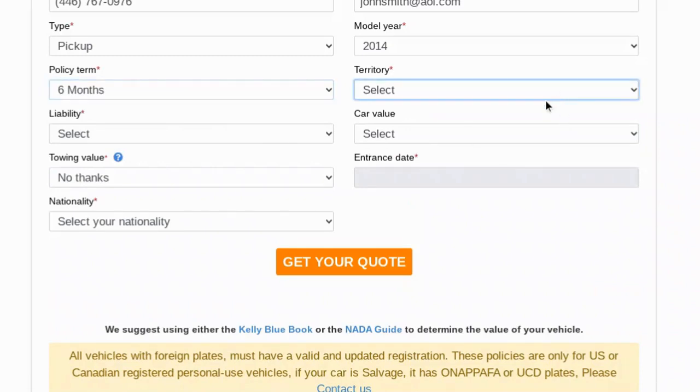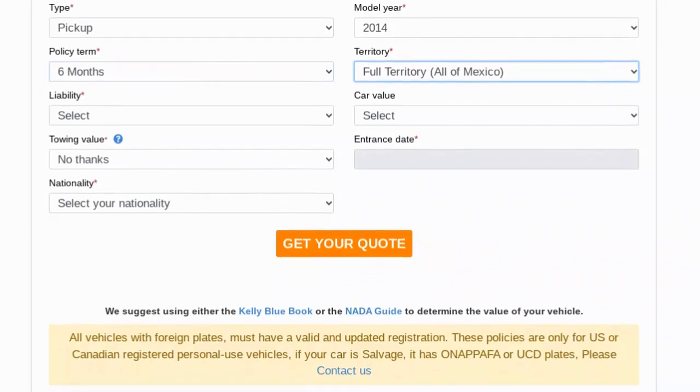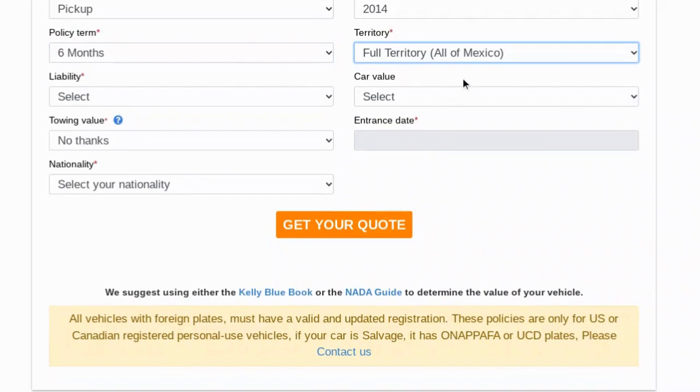And for territory, if you're limited territory, that's going to be your Baja trips. I do full territory. Sometimes I'll take the ferry to the mainland. Sometimes I'll cross back and forth on the mainland, and not just do Baja. So I'm going full territory. Liability, you can go as low as 100,000. I recommend going for the highest at 500,000.